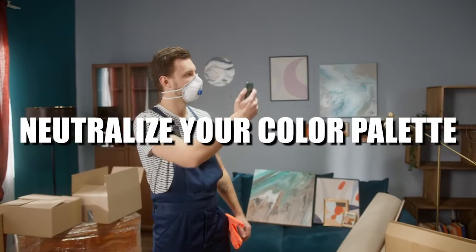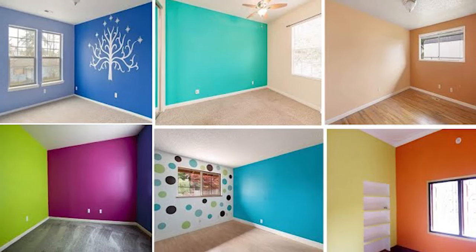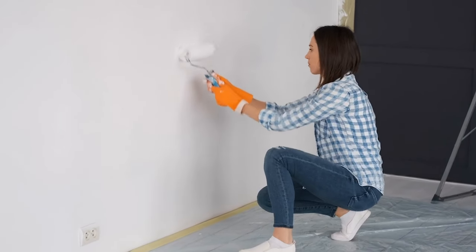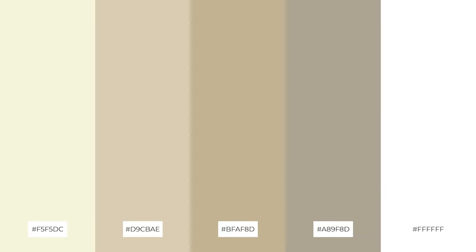Now neutralize your color palette. And what I mean by that is bold colors or every room is a different color, that is so distracting, not only in photos, but also in person. So maybe invest in a couple buckets of paint of a neutral color and make that continuous throughout the house. This will also make the spaces feel so much bigger. You want to opt for soft whites, grays, or beige.